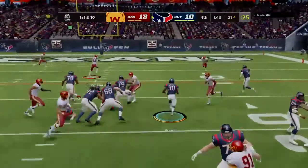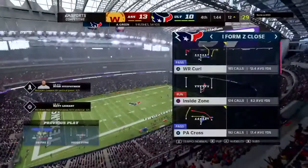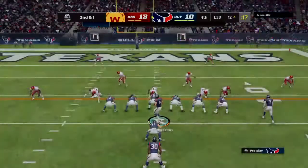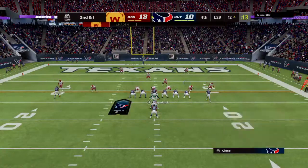They'll run on first down. Green. And he's going to get a solid gain of 9 before being brought down. Second and right at a yard. The last run got 9. That leaves him with second and a yard.